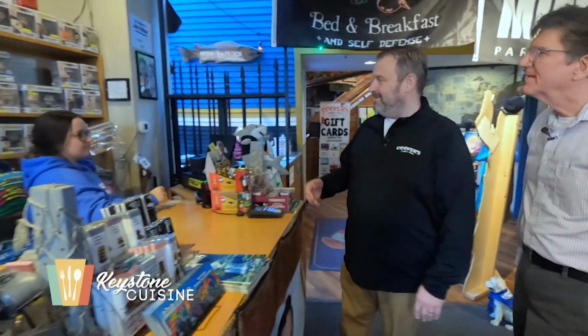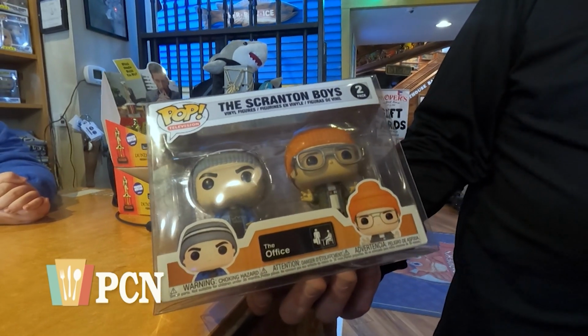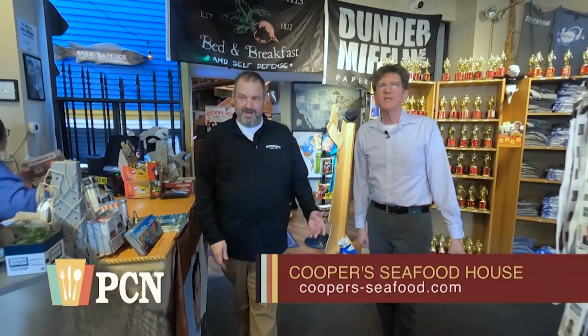Another one of our big sellers are Funko Pops. My favorite has to be the Scranton Boys, which was from the Lazy Scranton video they shot, with Dwight and Michael in their costumes. It's great because it's branded Scranton. And you gotta love Lazy Scranton. Let's take a look at some other items.